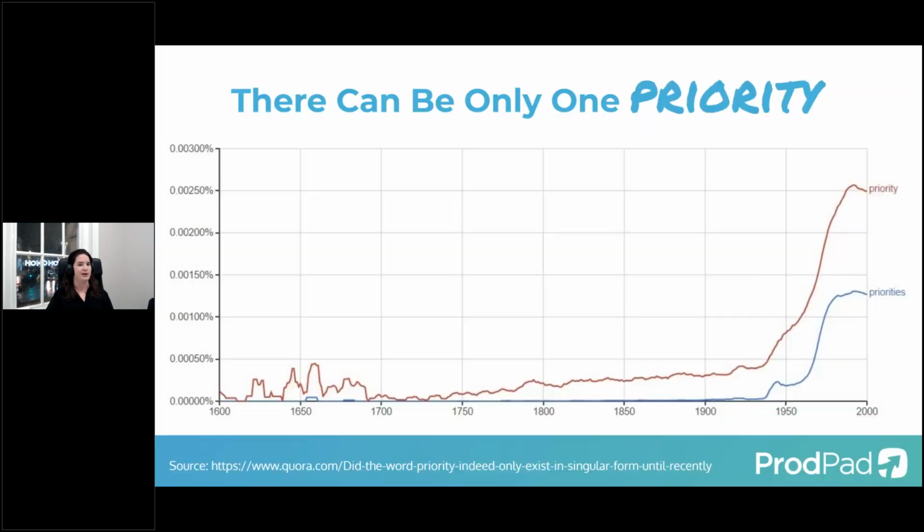I don't know how many people actually know this. I remember being really shocked when I learned this one. Did you know that the term priority didn't, up until about the mid-40s, actually have a plural form? There's no such thing as having multiple priorities, or the redundant top priority, as we call it. The word was simply priority. There was no such thing as the word priorities.